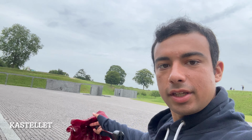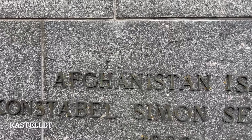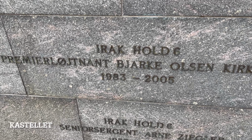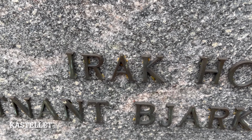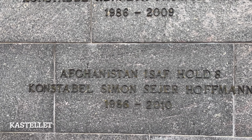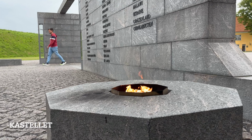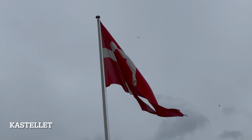The monument down here is to showcase all of Denmark's efforts in international affairs since the 1950s, which makes sense. So they want to showcase and commemorate those who they have lost and those who have served Denmark. Surprisingly, Denmark's military has actually been rather involved in global military affairs. They have assisted U.S. efforts in places like Iraq and Afghanistan, and they were very big in the UN's peacekeeping effort in Bosnia during the Yugoslav wars.